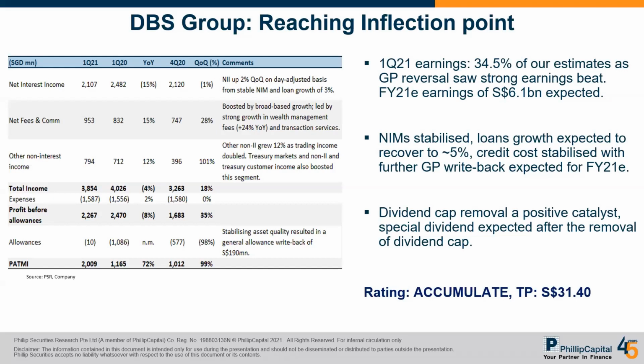Credit costs will also stabilize, and like what we mentioned, we see further GP reversion for the whole of 2021 and 2022 as well. In terms of near-term catalysts, we see the dividend cap removal as a positive catalyst. This is currently under review by MAS, and we expect an announcement soon. The special dividend is expected after the removal of the dividend cap. We maintain our accumulate rating with an unchanged target price of $31.40.